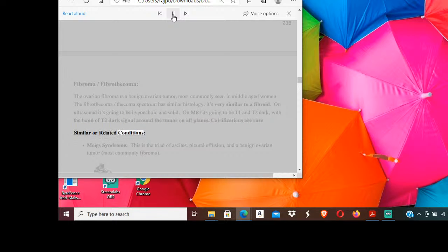Similar or related conditions. Meigs syndrome, this is the triad of ascites, pleural effusion, and a benign ovarian tumor, most commonly fibroma.